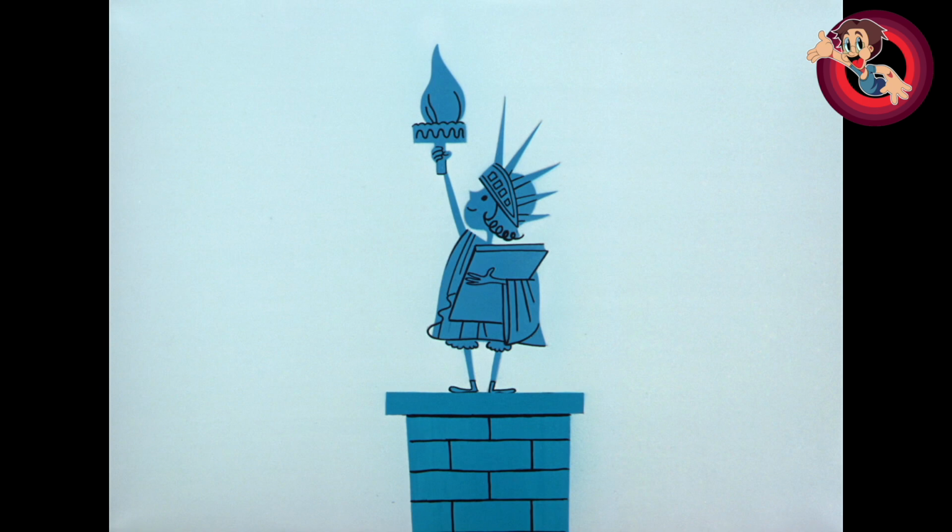And if you listen very carefully to the music, it sounds like Yankee Doodle, but done like Native American music. Sort of a running theme throughout a lot of the cartoon.